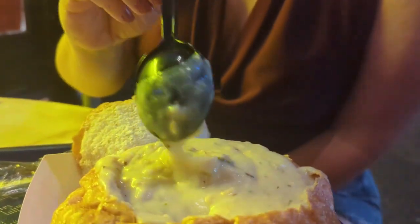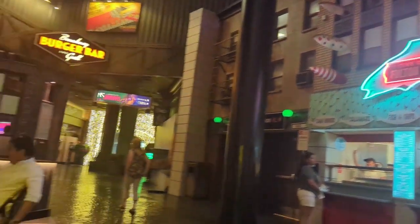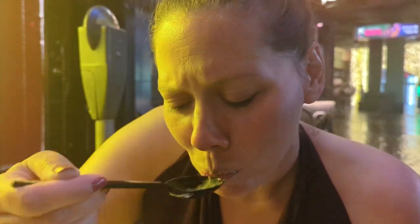Okay, guys, we got the clam chowder bowl. Oh, can you see the steam? Super hot. Look at that, though. It's very nice and thick. This is at the original Fulton Fish Fry. Let me see if I die. I mean, it's really good. It's nice and thick. I got the fishy clam taste. Definitely nice and hot. I like my food hot. Maybe not that hot, but it's fine.